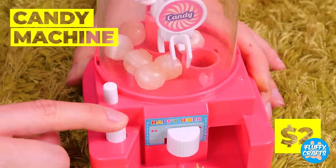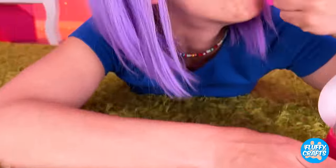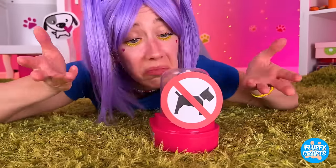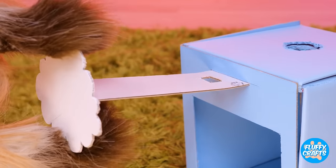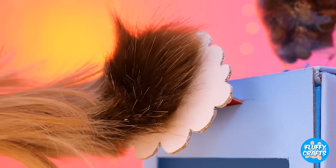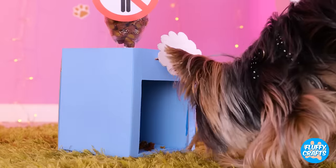Wow, a candy machine. Looks like you've caught one. This game's a lot of fun for kids. But as for pups, not so much. But maybe they can join in on the fun. We can make our own candy machine, just with kibble instead of candy. Press a button and the treats come pouring in. It's a good thing his head fits in. I guess someone ran out of candy.